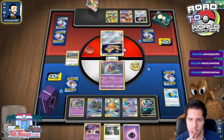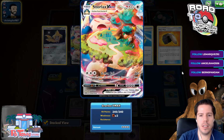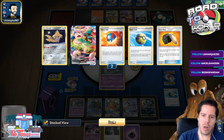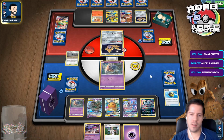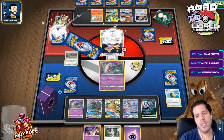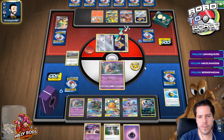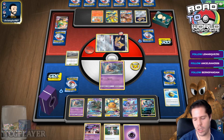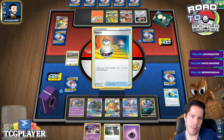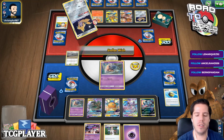There's a discard, discarding Fireflint and Snorlax. All right. So that's what we're up against. The Snorlax VMAX firebox deck. All right. So not sure if we will actually run into that during the tournament. I'm recording this one day before, so I was gonna say tomorrow, but you guys are watching this on Saturday, so I don't know.